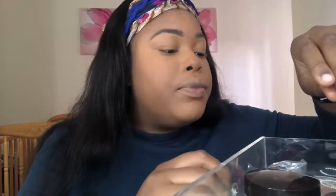But before then, I'm now going to use my MAC Studio Fix Powder Plus Foundation in the shade NC45. So it looks like that shade. It does look quite light on camera, but in real life it's more cool. I would say cooler and a bit darker. It's not as bright.